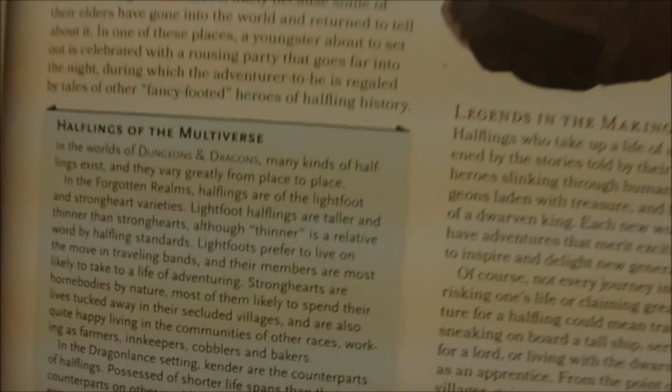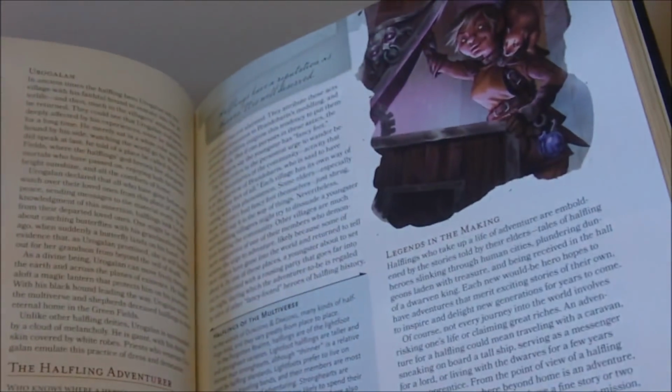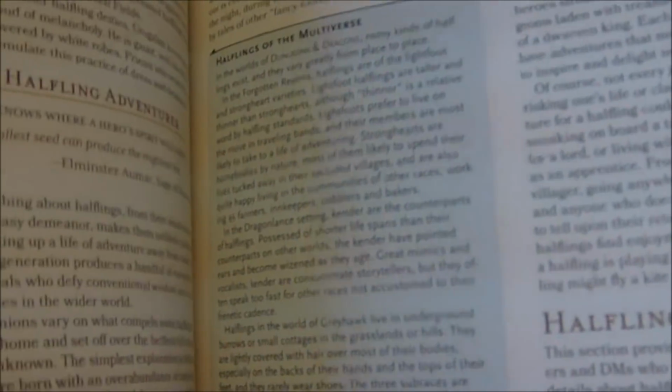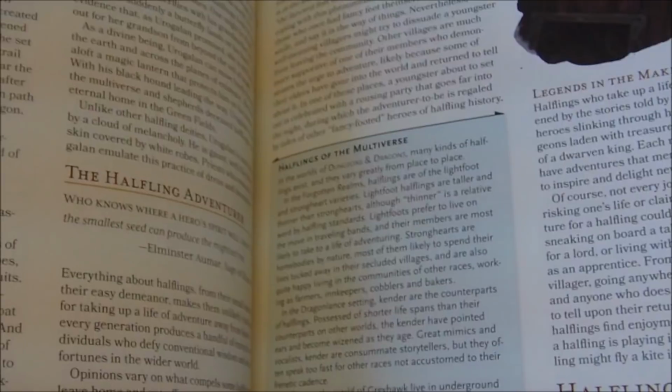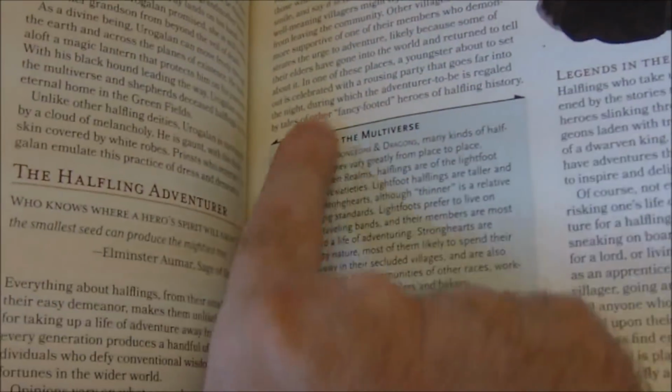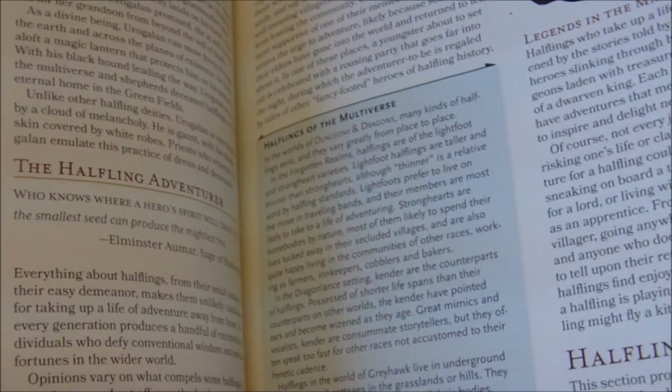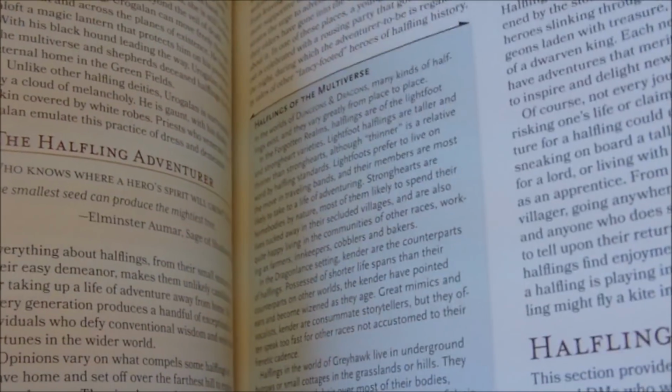And their halflings in the multiverse is relegated to this smaller chart, or not chart, but what do they call it there? With the little box text, anyway. I'm having a complete and total mental lapse here. But what is cool is that they do mention, in Dragonlance, the Kender, which is always a source of divide between Dungeons & Dragons fans. A lot of people really, really hate the Kender. I don't mind them, but I can see how they could definitely be annoying.